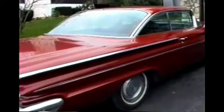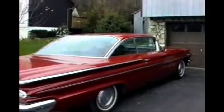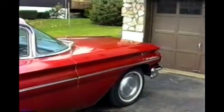Taking pictures of the Pontiac today because it's leaving. Someone bought it. We have to drop it off at his house because he couldn't get insurance on it.